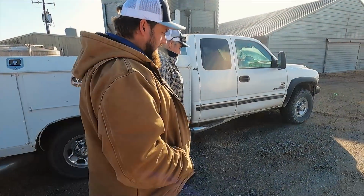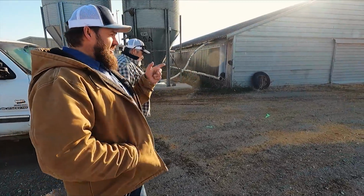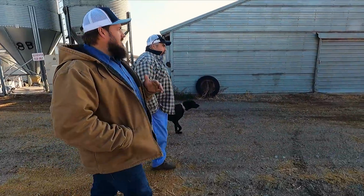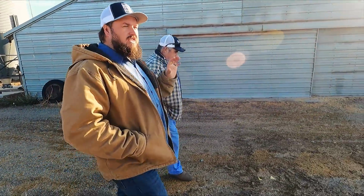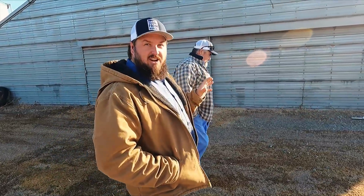We'll just go ahead and head in. We placed these barns just yesterday. These birds were hatched yesterday morning, so they are a day old now, and we just placed them yesterday. Each house holds about 30,000 birds, so we're about to see 30,000 chickens.